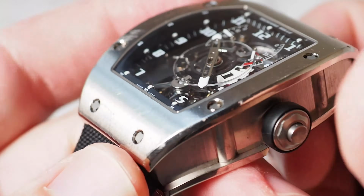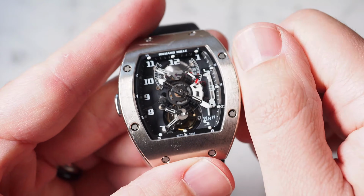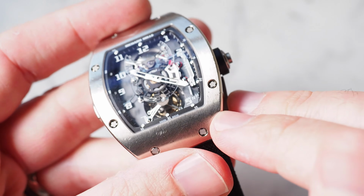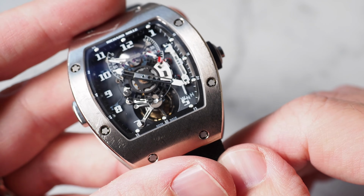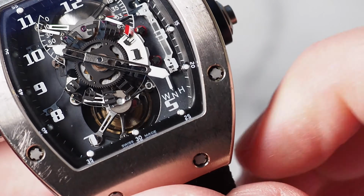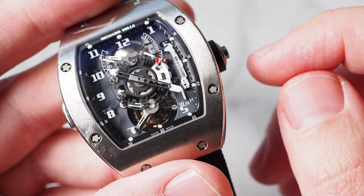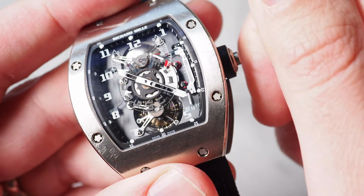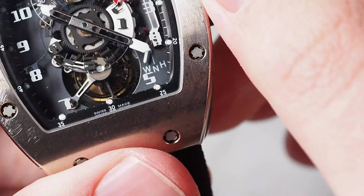Over here, as I alluded to, you have this push button selector for the functions. So in a normal watch, of course, if you want to wind it, you pull the crown out and you set the time. Here, Renaud and Papi and Richard Mille together came up with this really cool solution that's kind of like a gear shifter in a car. So you'll see right now the hand is pointed at N, which is neutral. There's also wind and hands. Instead of pulling the crown out, you actually push this button and change through the functions. So neutral means that I can turn the crown, it's not going to do anything. Push it once and we're in winding mode.